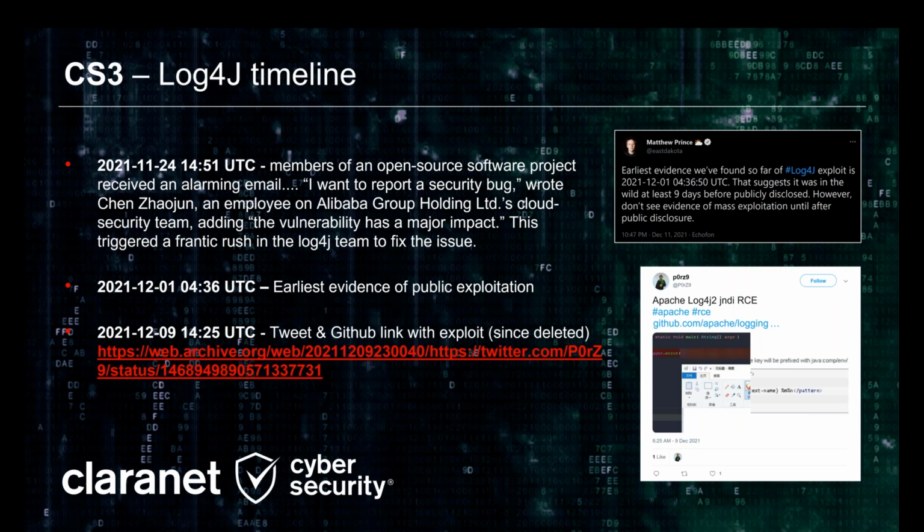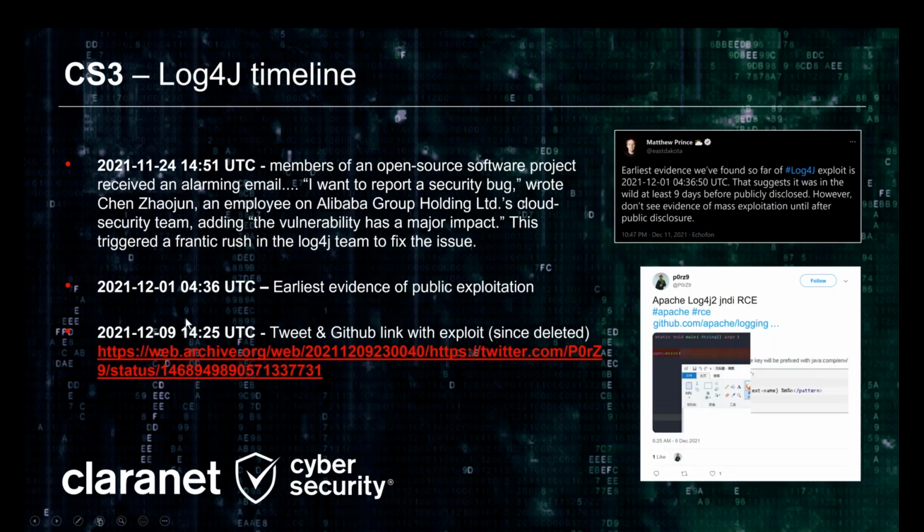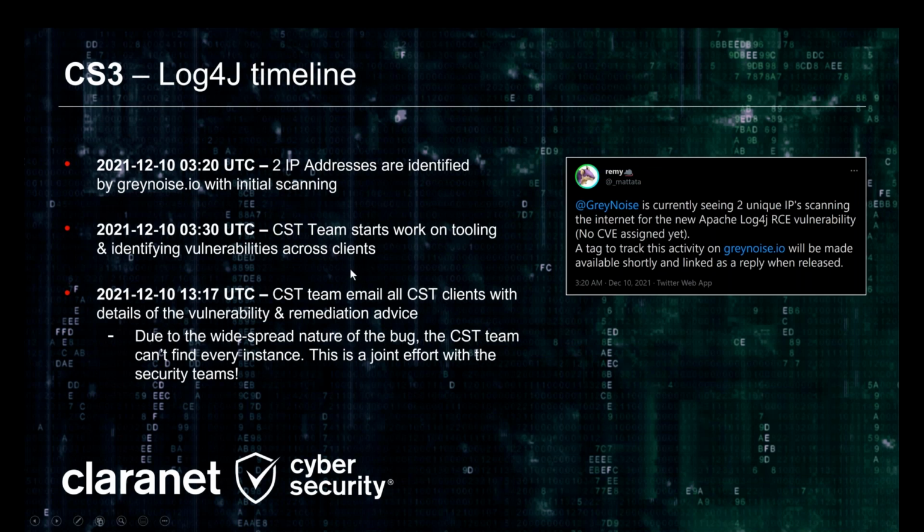We hadn't seen anything for a while until there was a tweet with a GitHub link containing a proof of concept exploit, which has since been deleted, but there's a web archive link. A piece of internet history, where it just had one still. But this spread across security communities as people realized what it actually meant. At this point, you start seeing IP addresses scanning the whole internet. Here, GreyNoise identified two with initial scanning on the 10th, bearing in mind this is just hours after the tweet came out.